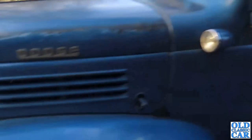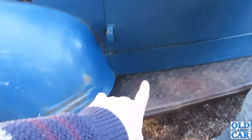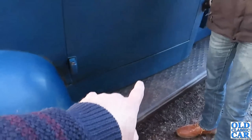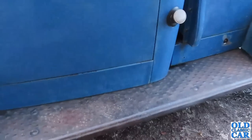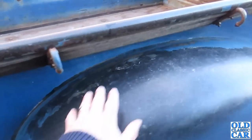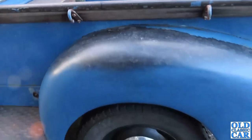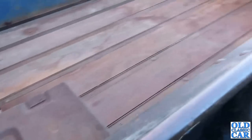But yeah, so if we work our way around: wings, all proper edges, no filler or anything around here. A couple of dings here and there, really good running boards. Again, that's a sign of a good truck, one that hasn't had too hard a life, because often the running boards get bashed about and they're rotted and so on. Rear mud guards are also good, lots of nice little patina on the wings there. You can see the original paint here.